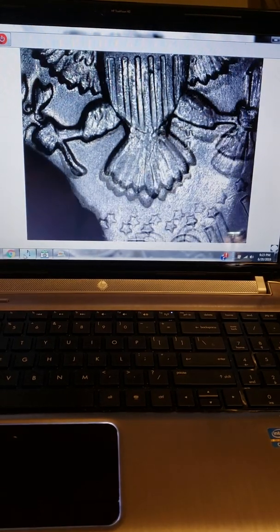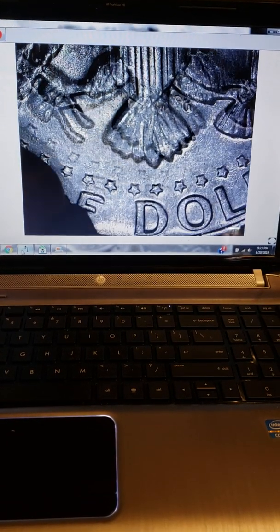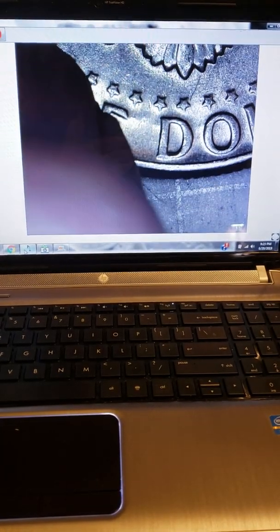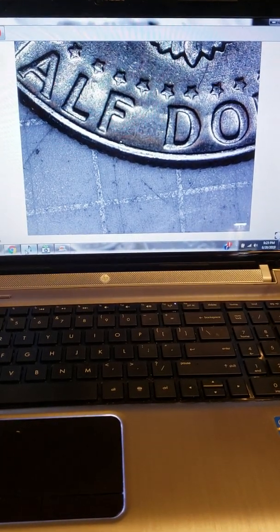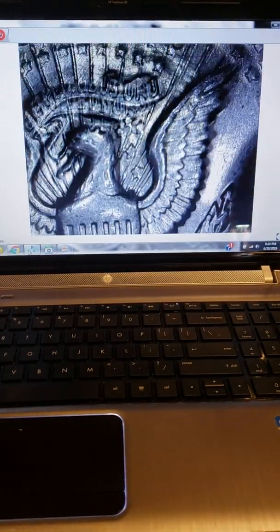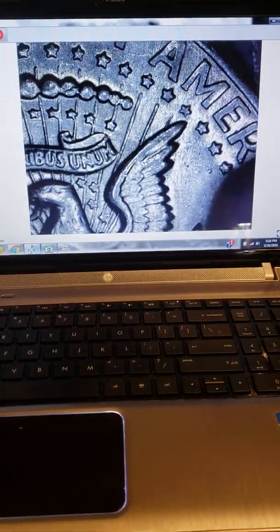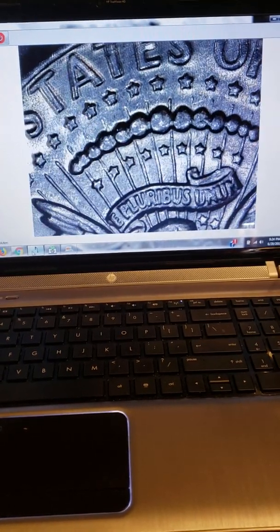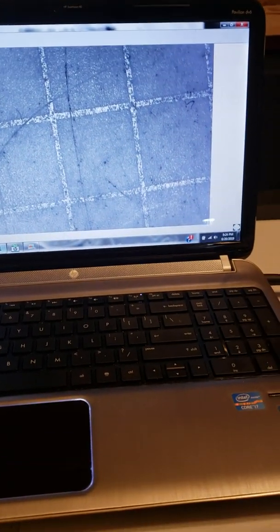And let's see here. That one's got some more of the clashing between the F and the D. Yeah, there you go. You can see it in the shadow there. Again, like I said, pretty common for us to find those, but still kind of a cool coin. Nothing spectacular. Circulated. Yeah, let's see what else we got here.